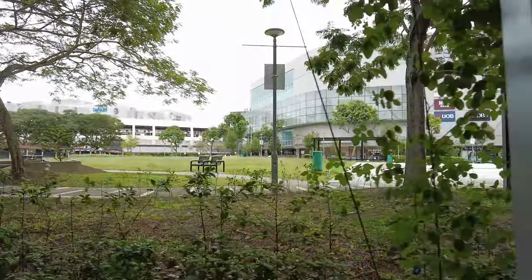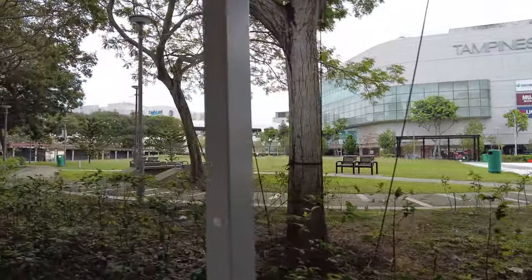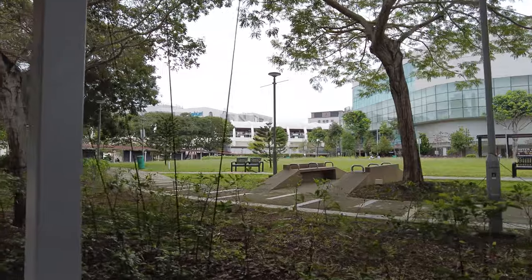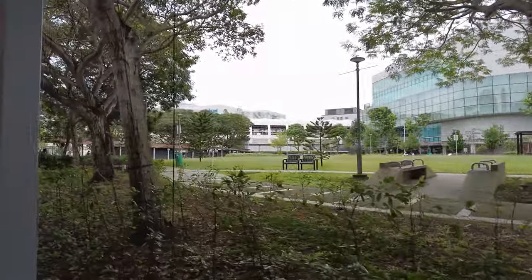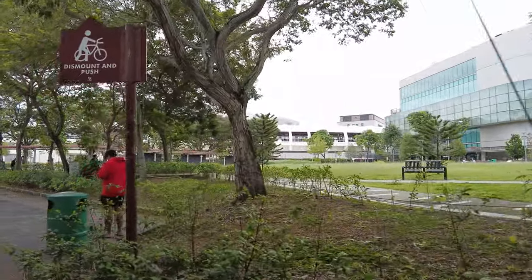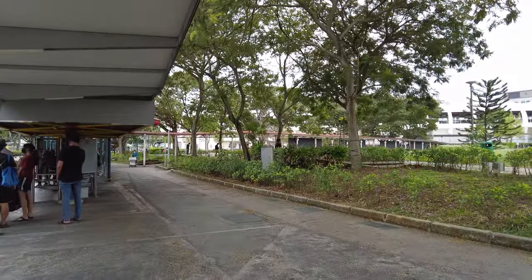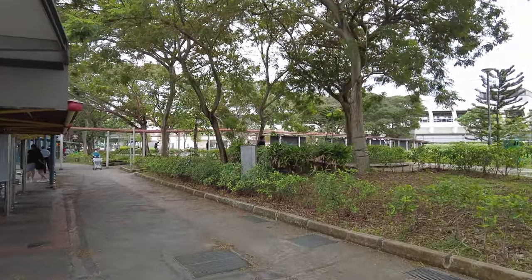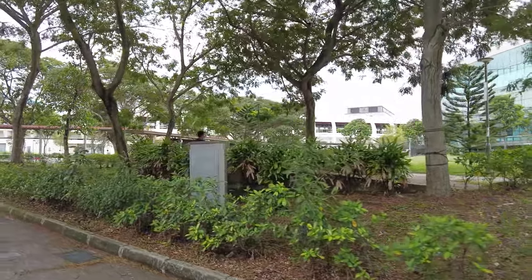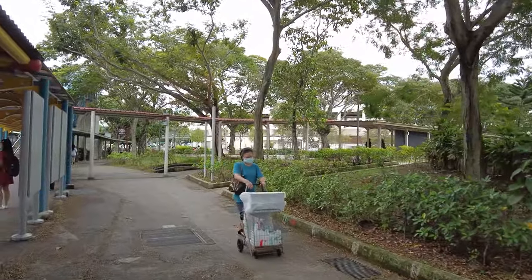So, I guess most MRT stations in Singapore will have some kind of a shopping center or shopping around it. But then you come out into one of those shopping centers. So there's the MRT over there. And then around it you have these shopping centers.